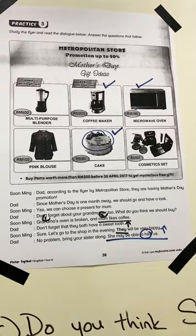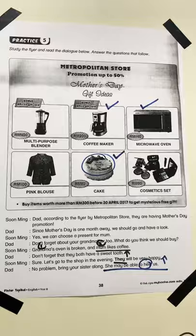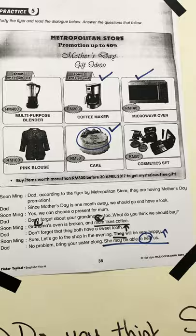Okay, now let's look at the dialogue given below. The dialogue is between Sun Ming and his dad. Dad, according to the flyer by Metropolitan store, they are having Mother's Day promotion. Since Mother's Day is 1 month away, we should go and have a look. Yes, we can choose a present for mom. Don't forget about your grandmother too. What do you think we should buy?